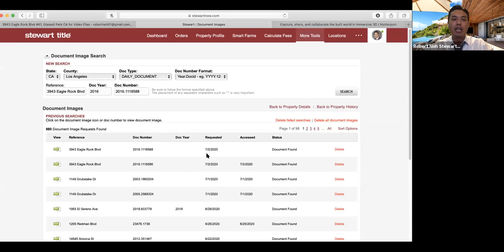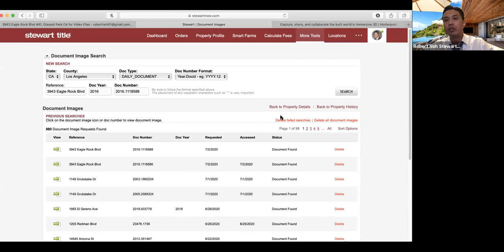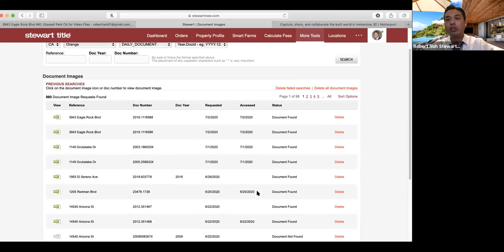Okay, so you can actually email this, and all the documents that you search are going to stay here, in your document image. So you could just go ahead and go to more tools, and then you'll see this right here, the document image search. When you click here, it's gonna show all the documents you searched. There's no limit. For me, I have so far 980 document image requests found.